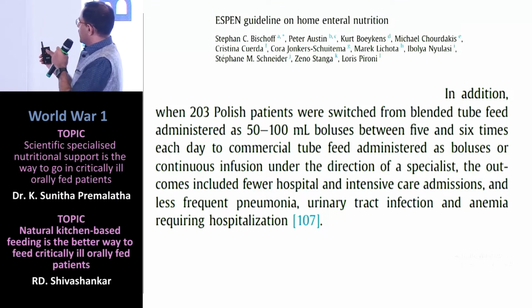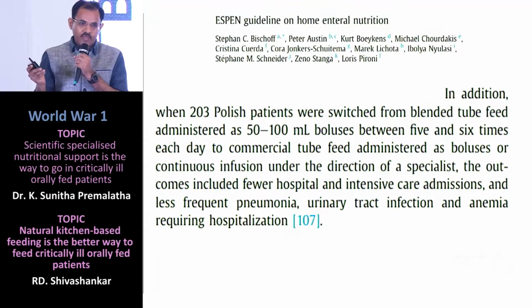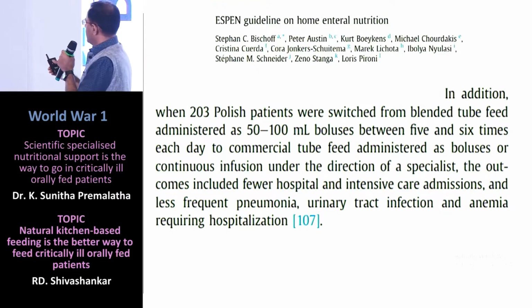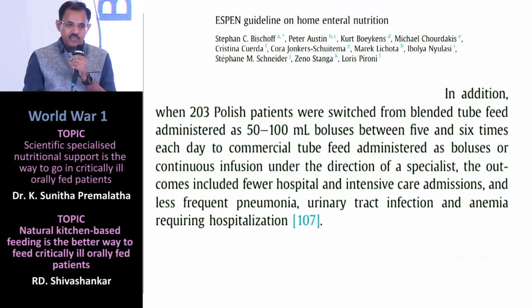Further, if you go on reading the same guideline, now see what they say: in addition, 203 Polish patients were switched from blended tube feed administered 5 to 6 times each day to commercial tube feed administered as boluses or continuous infusion under the direction of a specialist. The outcomes included fewer hospital and intensive care admissions and less frequent pneumonia, urinary tract infection, and anemia requiring hospitalization.